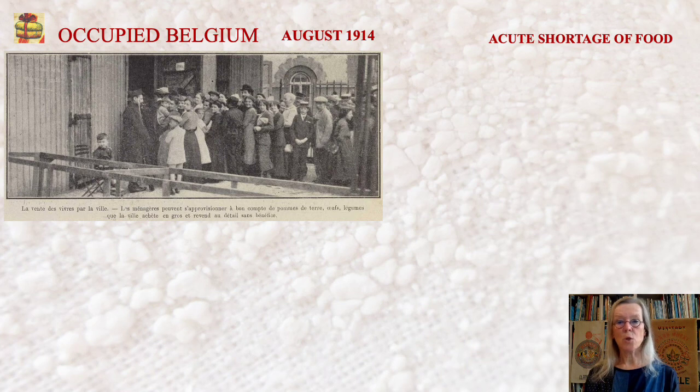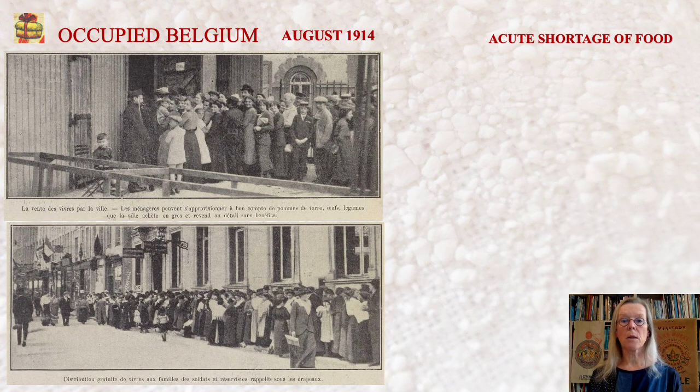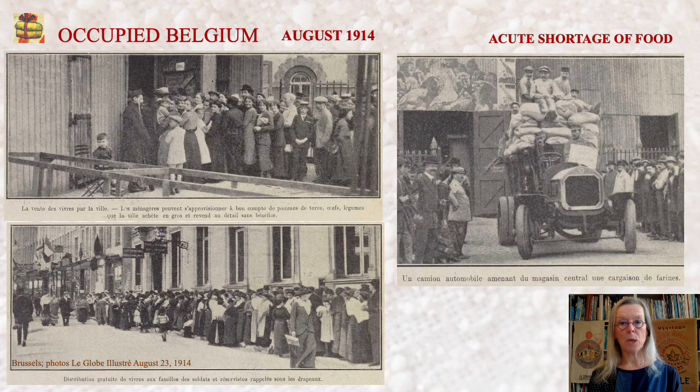The situation was so critical that organised help on a large scale was necessary. The shortage of bread was particularly acute. Everyone, the poor and rich alike, depended on the imports of grain, wheat and wheat flour especially.